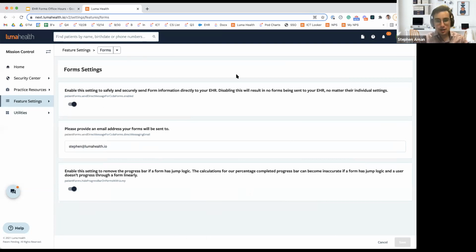So just giving the check, yes, NextGen is supported. That's actually the EHR I'll be showing. And we are going to add insurance cards in the future as something we push back. That's actually going to be a part of our insurance verification. So yes, in the future, very soon, we will have that.